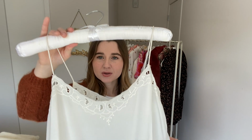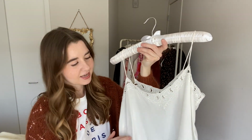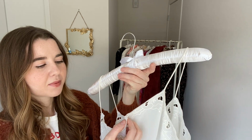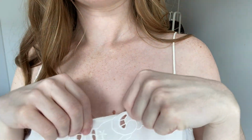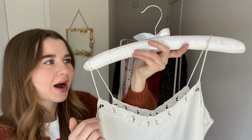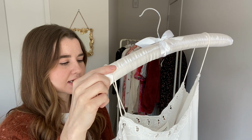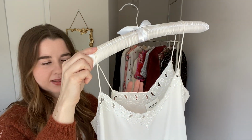One thing that you do have to be careful with this top is it is super delicate, and I know that it hasn't happened to me, but I have heard reviews where people have experienced fraying around the little eyelet details where the silk has detached from the stitching. So I would just be really careful if you get this to make sure that it doesn't pull on you at all. I sized up in this top by one size just so I could avoid this.